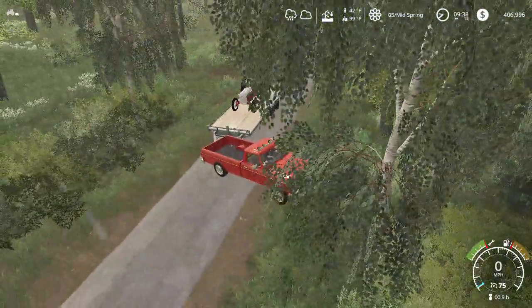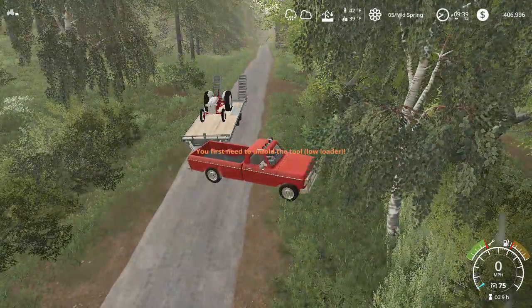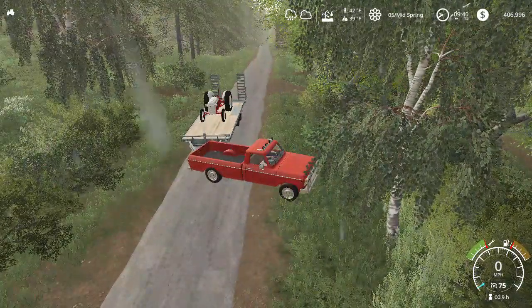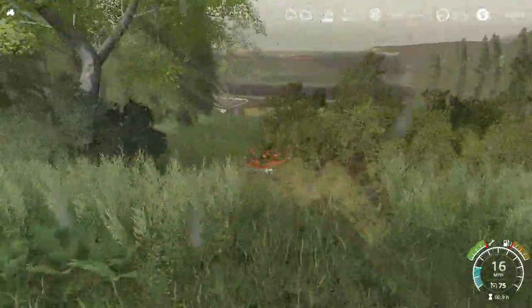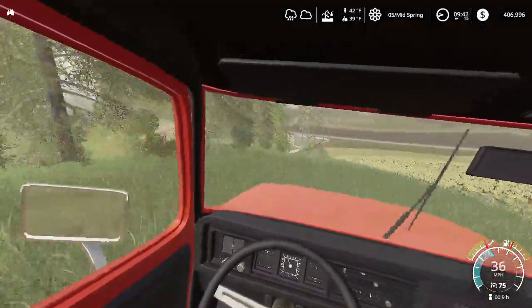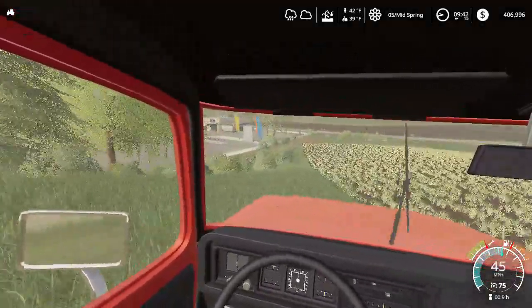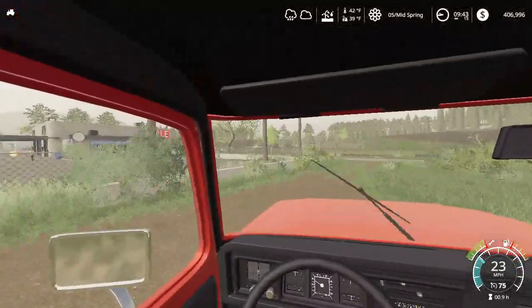This load is just a little too heavy for the truck, so I think what we're gonna do is I'm gonna drop that off. We're kinda gonna cut through this field right here, down through here. This used to be a road, but they stopped taking care of it, and it's all overgrown. It continues down by the dealership.